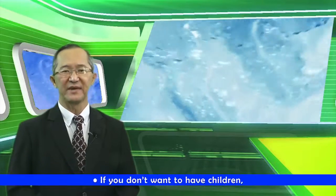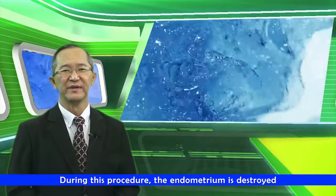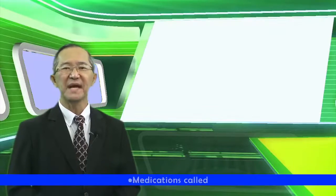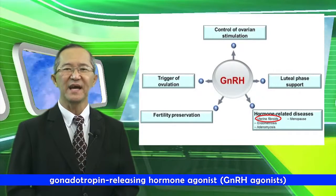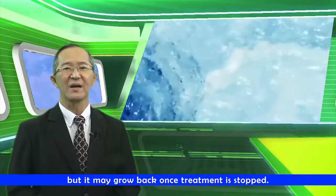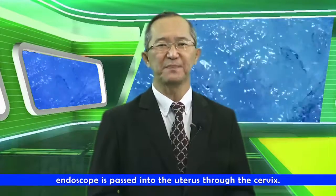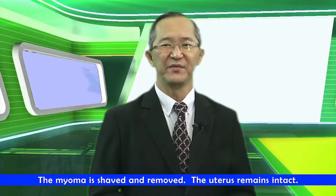If you don't want to have children, endometrial ablation is another option. During this procedure, the endometrium is destroyed using cold and heat. Medications called gonadotropin-releasing hormone agonists, GnRH agonist, can shrink the myoma, but it may grow back once treatment is stopped. Myomectomy, a procedure where a thin tube called an endoscope is passed into the uterus through the cervix. The myoma is shaved and removed.